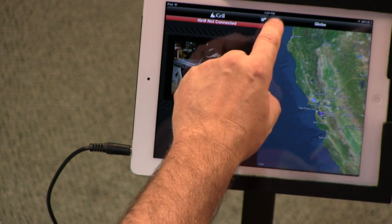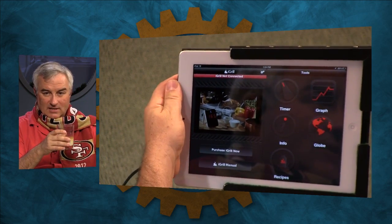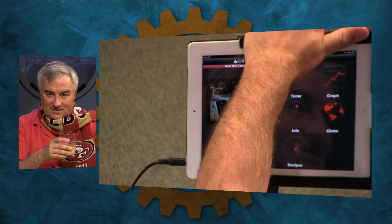Your iPad is very blurry. I think it's our camera. Is it blurry? A little bit. Let me focus it. How about that? Yeah, try to focus. Is that a little bit better? Yeah, maybe a little bit.